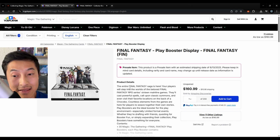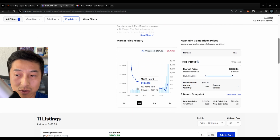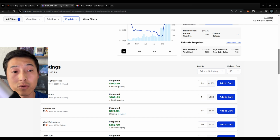So given that is the case, okay, let's see where the prices are landing right now. The play booster boxes continue to rise in price, which is really, really wild. They're currently sitting at over 170. 233 boxes here, and this is 172.